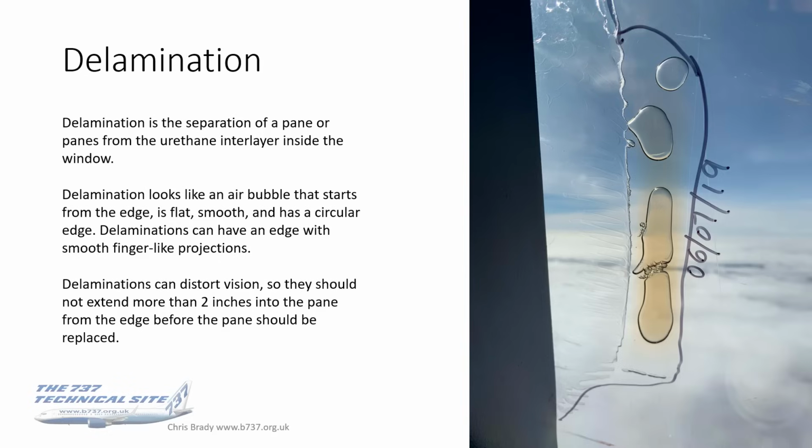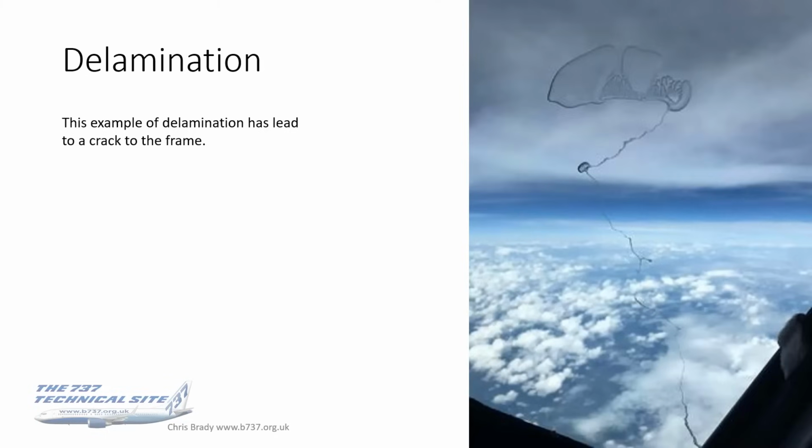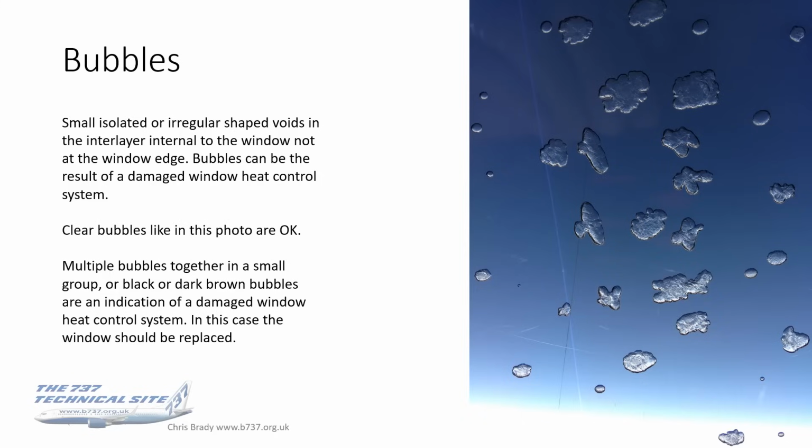Flat, smooth, circular edge. They can have an edge with smooth finger-like projections as well. You can see all sorts going on there toward the left-hand edge of this one. They can distort the vision, and again, like all deformities, shouldn't extend more than 2 inches into the pane before the pane should be replaced. Personally, I'd say that one should be replaced as well, because I don't like the way it's turning brown. This example of delamination has led to a crack that's gone all the way to the frame. So that's what can happen.